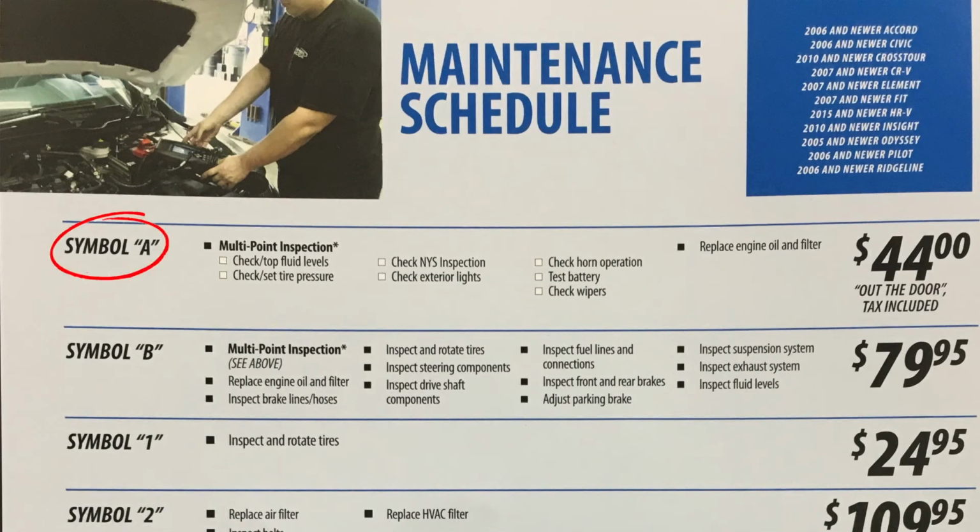So symbol A is replacing the engine oil and filter. We also do a multi-point inspection, so we're going to check or top off fluids, check and reset tire pressure, make sure you have your New York State inspection up and current. We check the exterior lights, your horn, test your battery, and also check your wipers, because believe it or not, if your wipers aren't working properly, you can fail an inspection due to that. I didn't know that. Now you know.